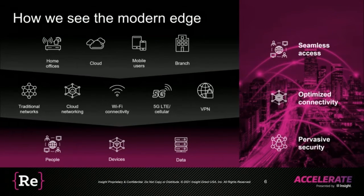So traditional networking through cloud, through Wi-Fi, into the cellular and 5G areas, and then ultimately across VPN as well, and giving our people and our devices the access to the data that they need to be successful in the way that they conduct business today. So at the end of the day, seamless access, optimized connectivity, and pervasive security are really the core tenets of this architecture and this framework when we look at the modern edge and we look at how we can evolve this to drive further business transformation.